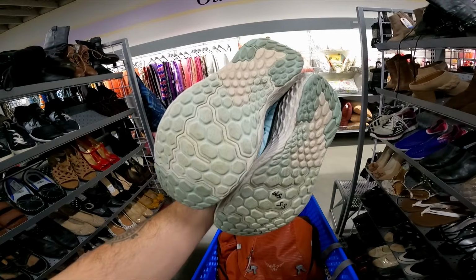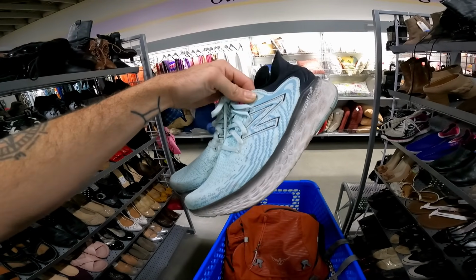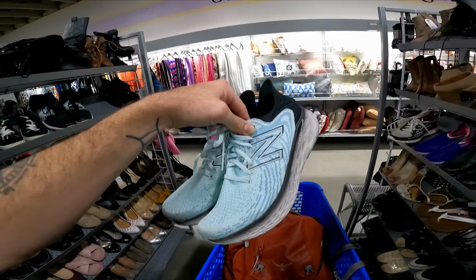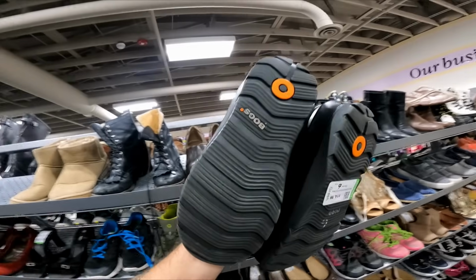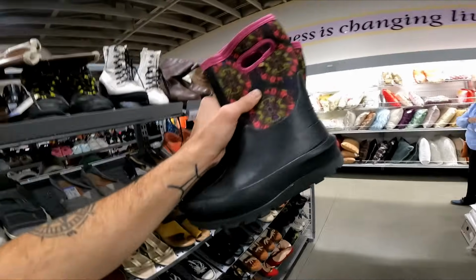In the women's shoes, found these New Balance Fresh Foam running shoes for $5.99. This model usually does really well. They're a bit dirty, but after washing them, I should get 40 for those. Bogs are a great brand, but $14.99 is way too much for them. But these are like the better conditioned ones I've seen. Usually they have holes in the heels, so.